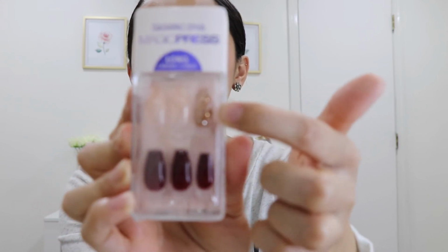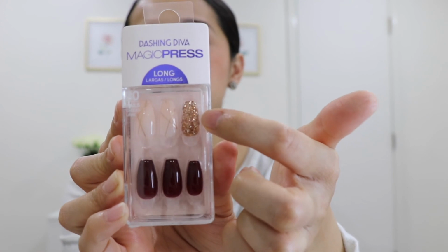So these ones are in the Vamp Vixen shade. And I really like this glitter one here on the end. Oh, that's so pretty. Yeah, guys, that's all I got from Walmart and Marshalls. Just a short haul, but these items were so cute that I really want to share with you guys.